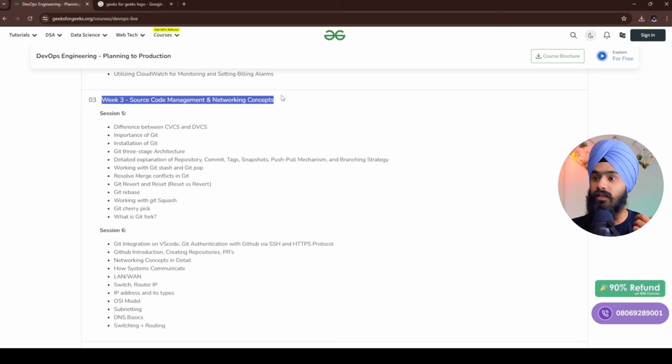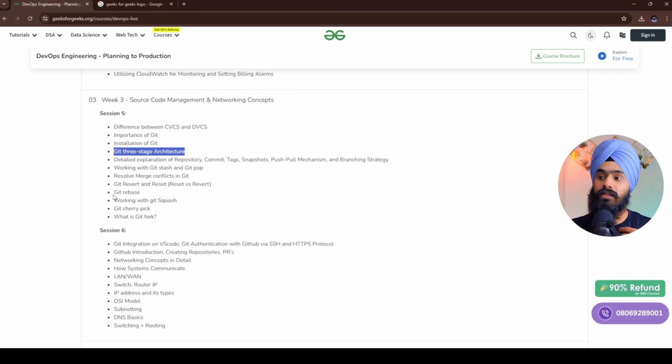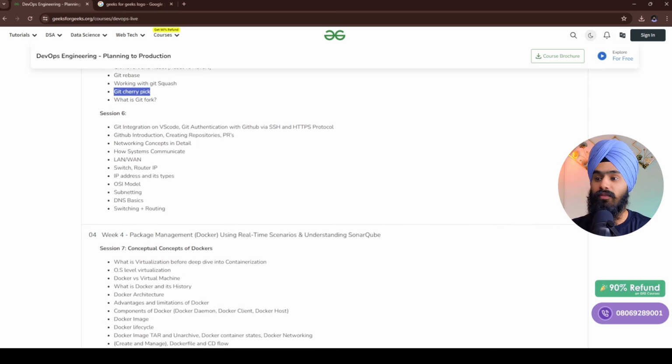In this third week they are saying that they will deal with source code management, so probably Git and GitHub. Okay, and the main topic, which is rebase. Okay, they are already covering it. Revert and reset. Git squash is also a good topic that they are covering. Git cherry pick is also good. So I think they have good topics.